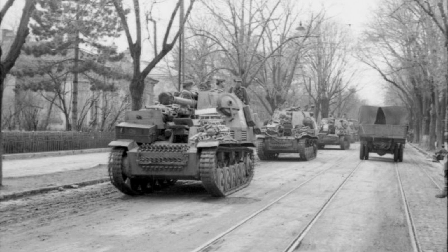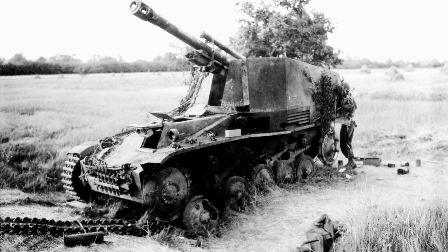However, the ghost in the machine for these vehicles was their lack of protection. Because they were built on existing tank hulls, the weight of the massive guns meant the engineers had to sacrifice armor. These vehicles were paper-thin defenses, often just enough to stop small arms fire or shrapnel. They were glass cannons in the truest sense, capable of deleting anything in their sights from miles away. But if a single Soviet T-34 managed to get close, the Wespe or Hummel was essentially a mobile coffin.